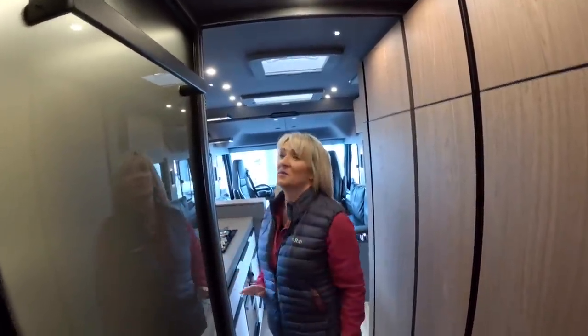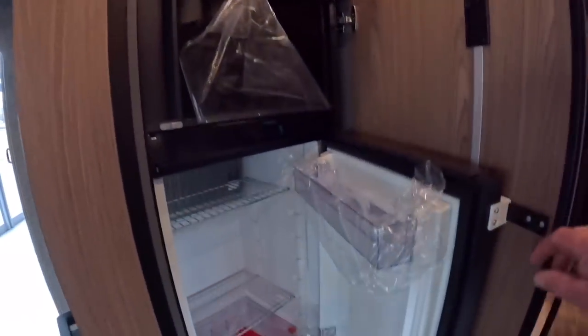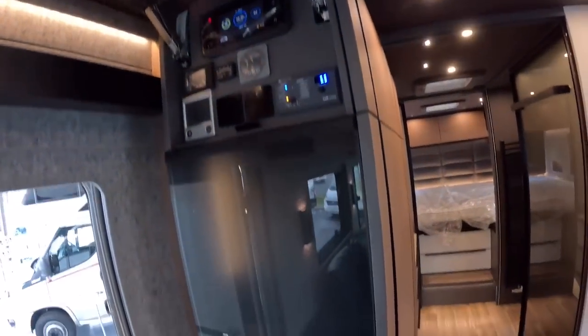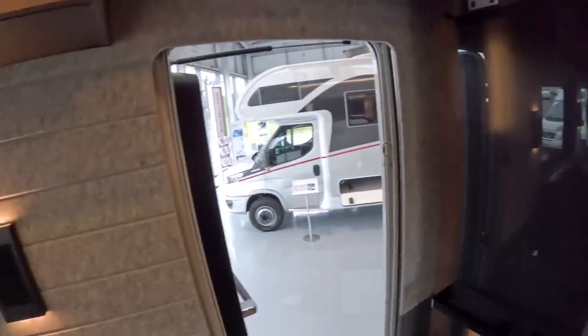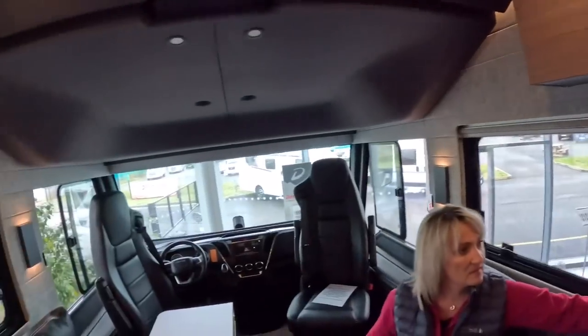Okay, don't break nothing. You have a look at the fridge when you come back this way. How the other half live, eh, people? There's a fridge. There's your control centre. Yeah, that's nice, and it's all put away tidily. And what's in there? Oh, it's just a handrail. Yeah, like a hard carpeted effect.